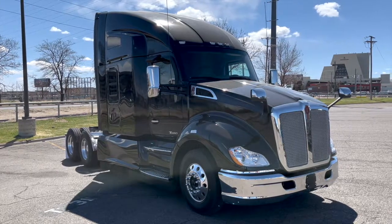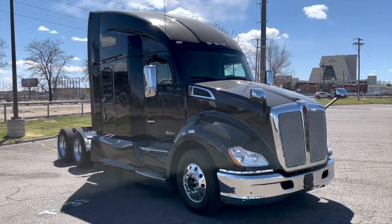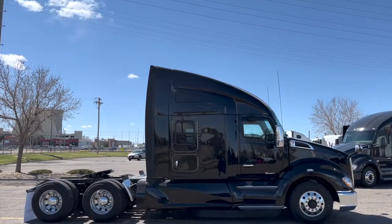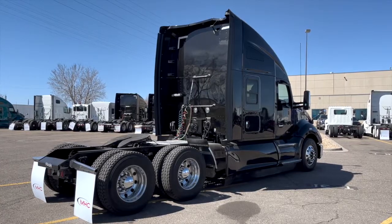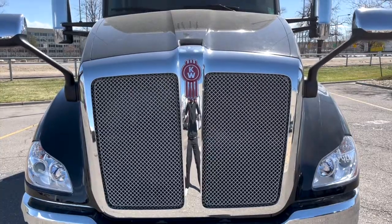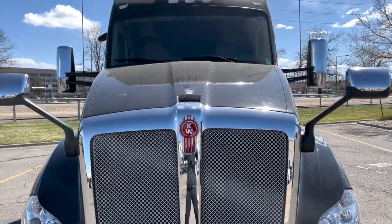Here's a look at a chromed up 2019 Kenworth T680 for sale at MHC Denver. A 455 horsepower, 12-speed auto, 76-inch raised roof double bunk. This is a super clean truck. This truck sits at 463,000 miles.